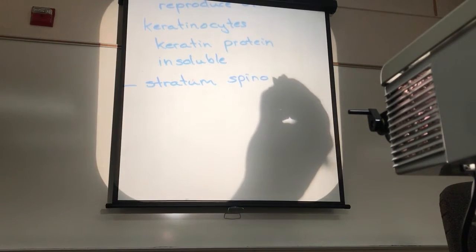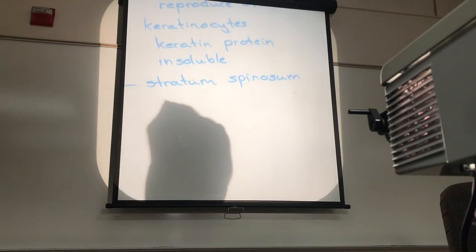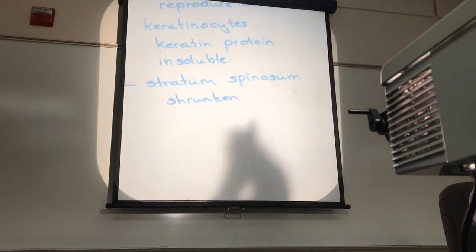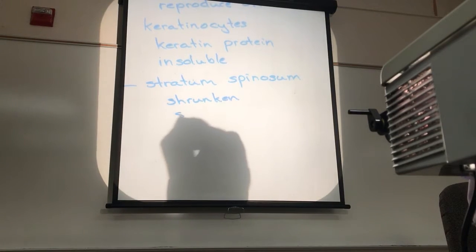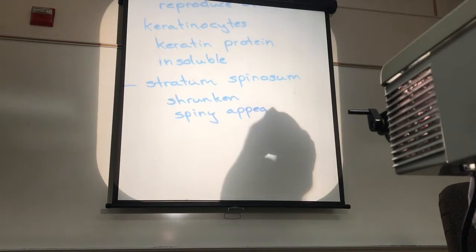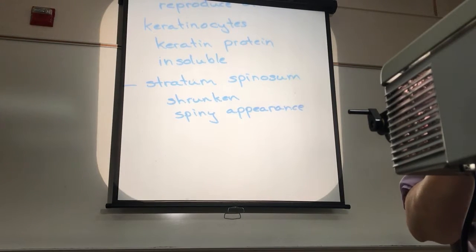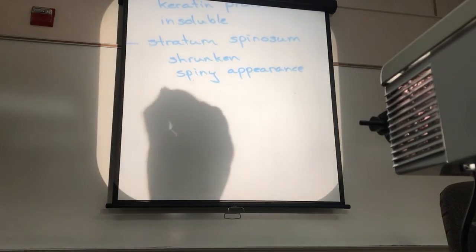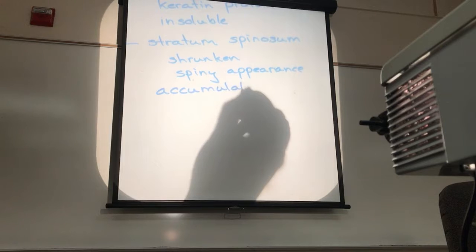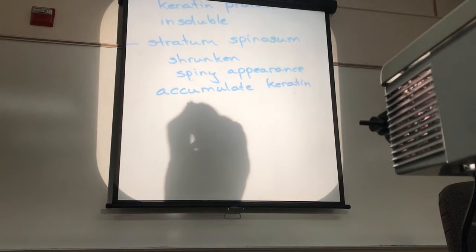So is it like they're dying slowly? Yeah, that's where we're going with this. Yep. The cells are slightly shrunken, and they have a spiky or spiny appearance. But they're still making this protein keratin, and their keratin is accumulating inside the cells. So the cells are beginning to dehydrate.